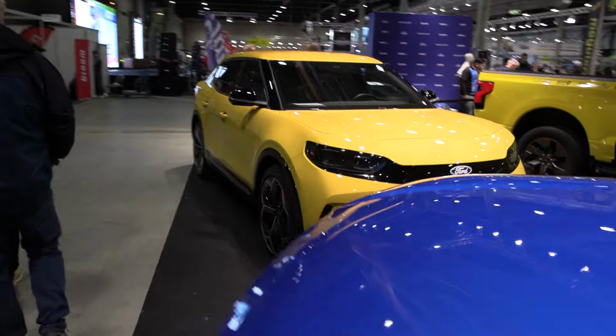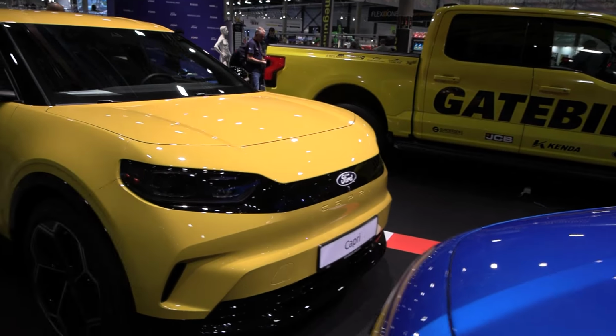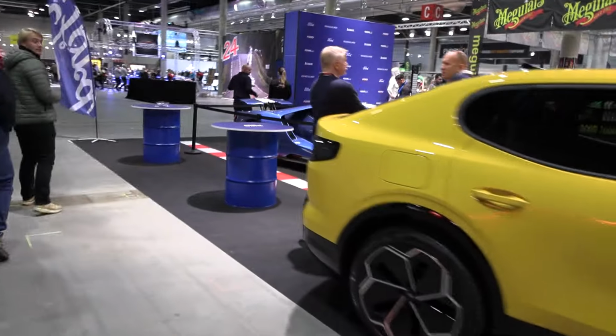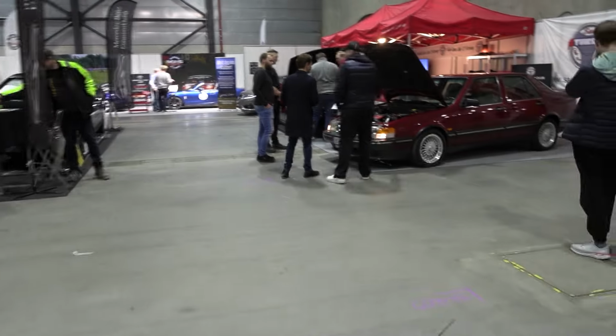And then here we have, is this also an EV? Looks like an EV. I mean, okay, how can I tell it's an EV? Because it doesn't have a massive grille. So there are some EVs here. Is that a Taycan behind us? No, it's not. It's a fossil. Okay, so here we just have a bunch of fossil stuff. More fossil over there.